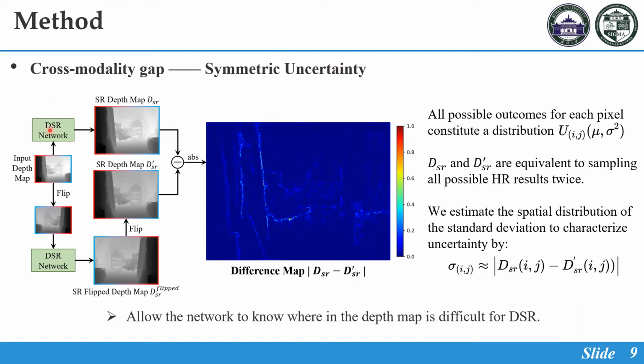Given an LR depth map and an arbitrary DSR network, we feed both the LR depth map and the horizontally flipped LR depth map into the network to obtain two horizontally mirrored HR depth maps. After flipping again, the two depth maps are spatially aligned. The super-resolved depth maps are equivalent to sampling all possible corresponding HR results twice.